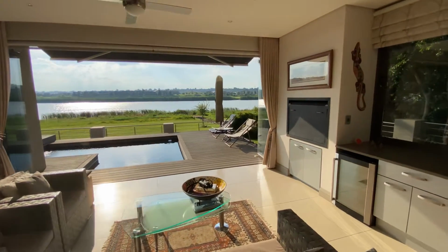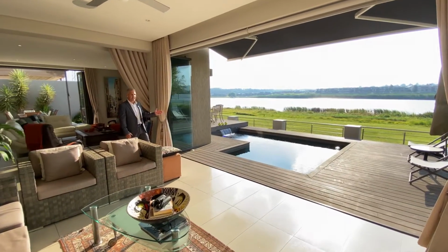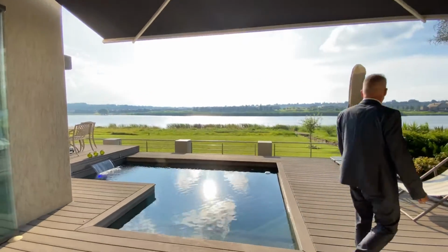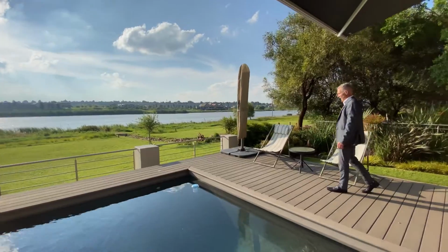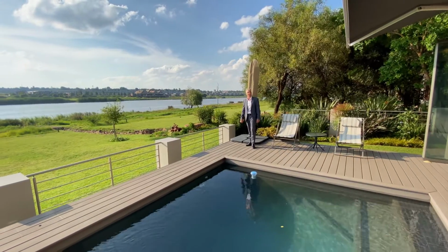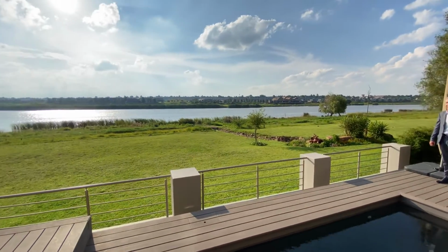So effectively, once again, looking at how one breaks down the boundaries between inside and outside, and once again you can see the seamless flow from inside to outside here. We've used composite decking around the swimming pool for maintenance purposes, and it is also very good for heat on the patio when you are at the swimming pool. So here one can see the outside entertainment area and the views towards the dam.